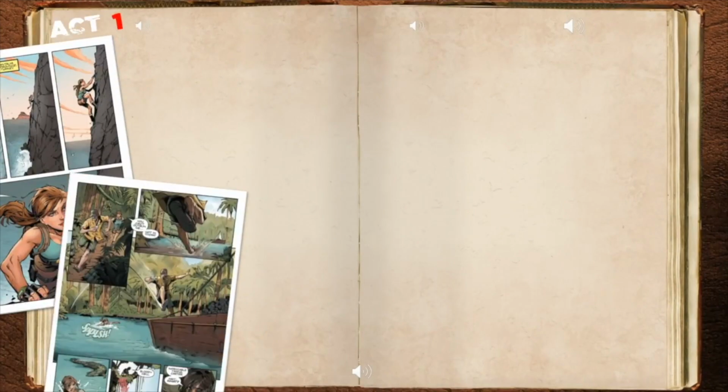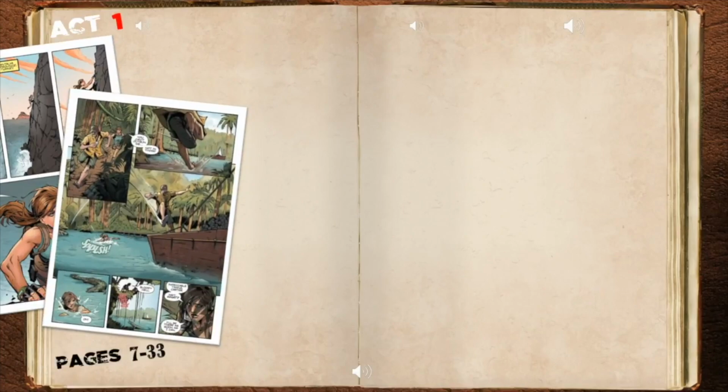While these are rough estimates, I found these to be the most logical act breaks. Act 1 spans pages 7 through 33. We see Lara Croft in a sense of normalcy before she feels the need to find a stolen prehistoric ivory figure. Discovering that her friend Professor John stole the artifact and wasn't acting normal, Lara chases him down and boards his flight to Belize, where it's revealed that he's possessed before being killed.